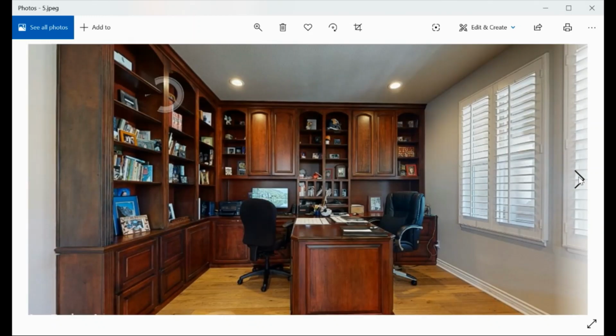Here's the office as you come inside. It's very large. It has built-ins, a built-in partner desk, and built-in shelves and cabinets and drawers for tons and tons of storage. It also has a walk-in closet that's huge. No problems with storage here. You will never run out of storage.